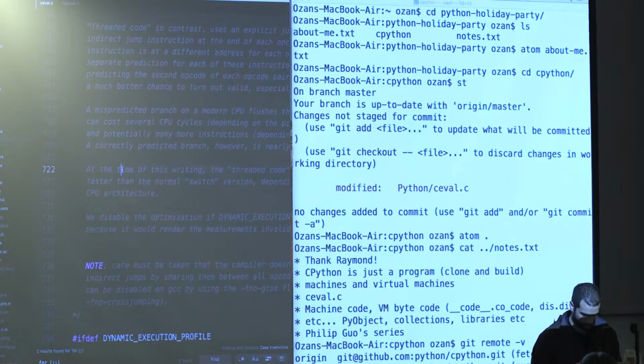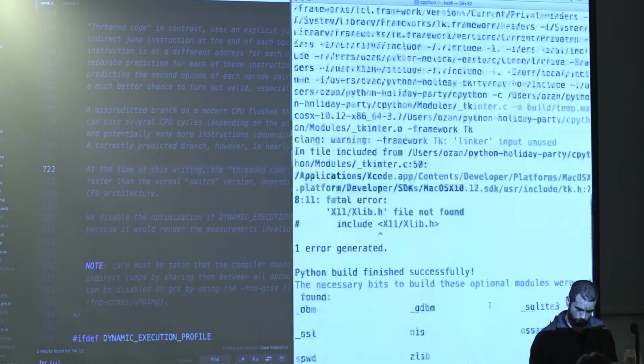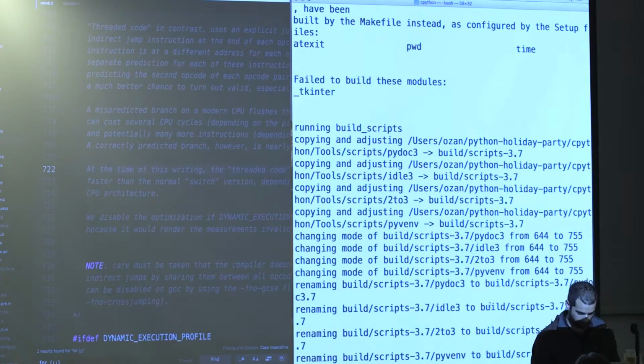Some of it's written in C, a good chunk. So you've got to run this make thing, and it's going to be slower for you because you wouldn't have just built it off stage. But now you have this program, right? You can give it a reference to a Python script, or you can hit enter now and use it as a REPL or whatever. But this is just a program. So you know what it means to just be a program, right?